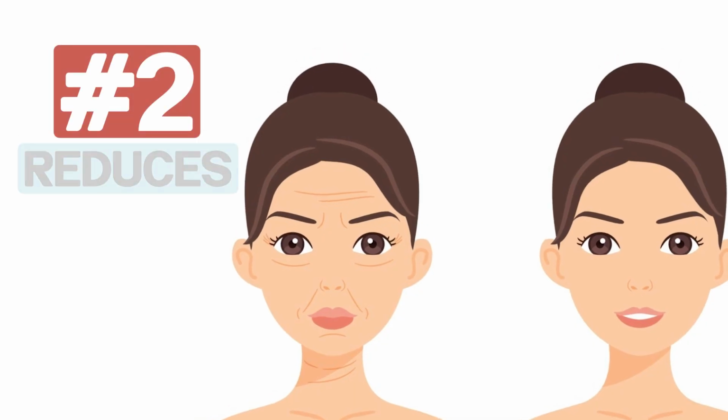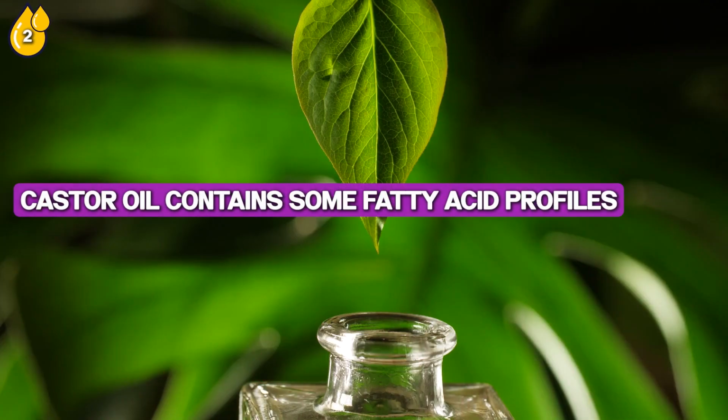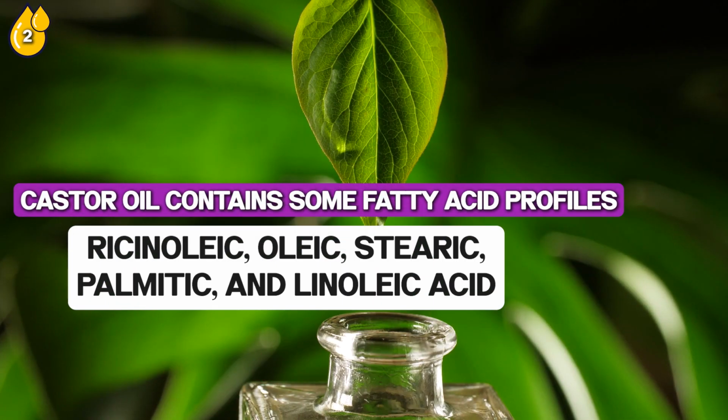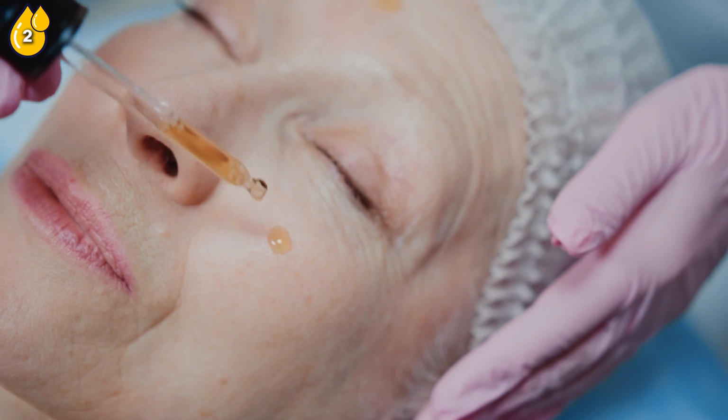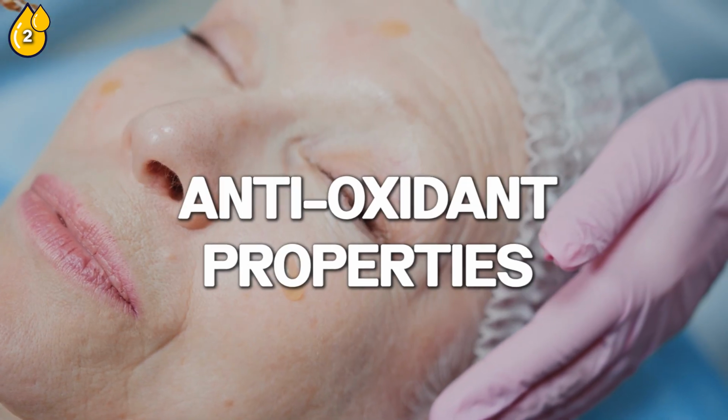And number 2, it reduces wrinkles. Castor oil contains some fatty acid profiles, including ricinoleic, oleic, stearic, palmitic, and linoleic acid. These acids are monosaturated and have moisturizing, smoothing, and antioxidant properties that help to reduce wrinkles over time.